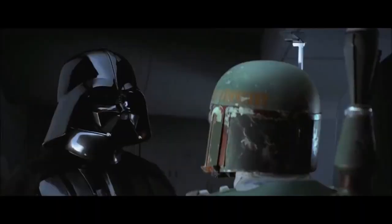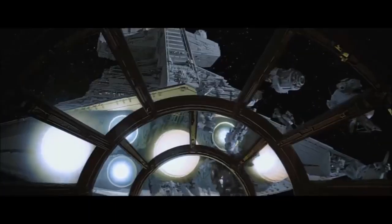Did you notice anything? You didn't? Well, let's take a closer look at the Boba Fett being held by the handsome model in the video.